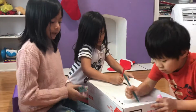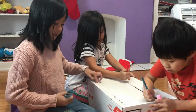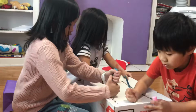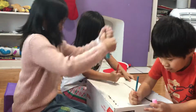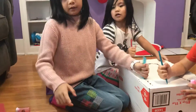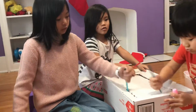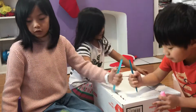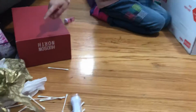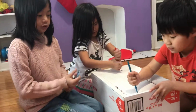First step, you cut a line, and then you cut the line up, and then you draw a door for the stuffy, and the window is here. What are your materials? We use scissors, hot glue gun, pencils, and paper. And we're gonna use cardboard boxes to make it.